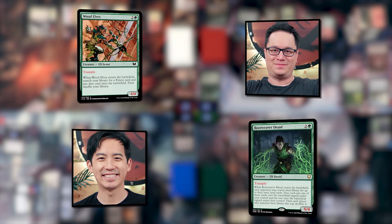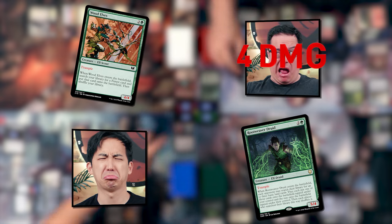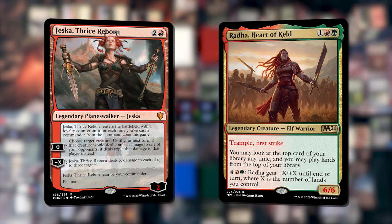I declare no blocks. So the Root Reaver will hit me, and I'll take 5 and go to 32. And then I will not block. Okay. And I will take 4 and go to 35. All right. So only the damage to me is tripled, right? That's correct. Of course, Joe attacks me with the biggest creature he's got that deals triple damage. I have to put something in front of that. Otherwise, I'm taking 18 here.